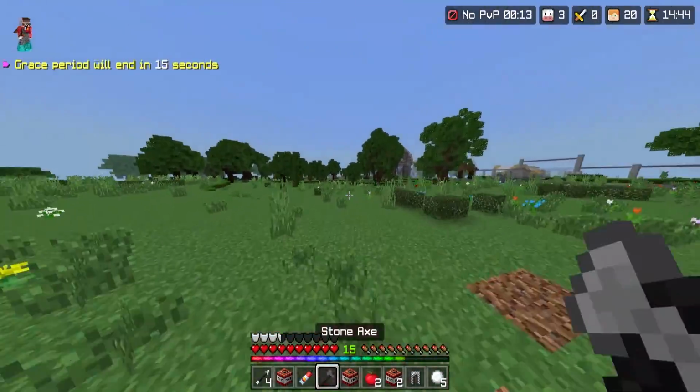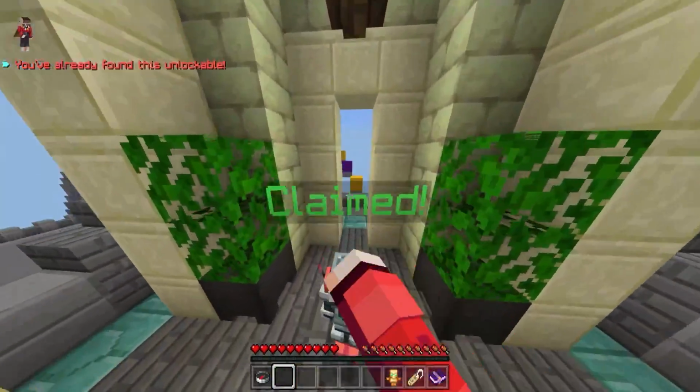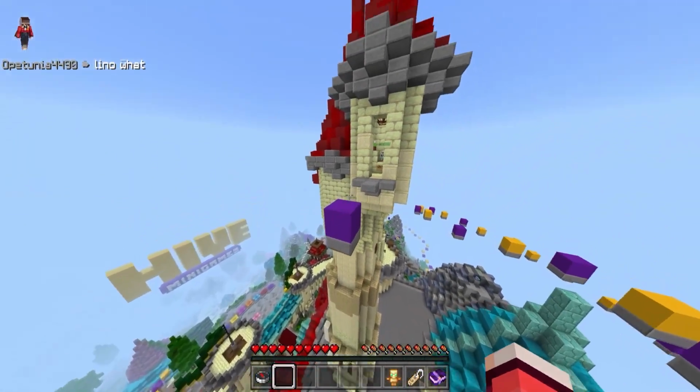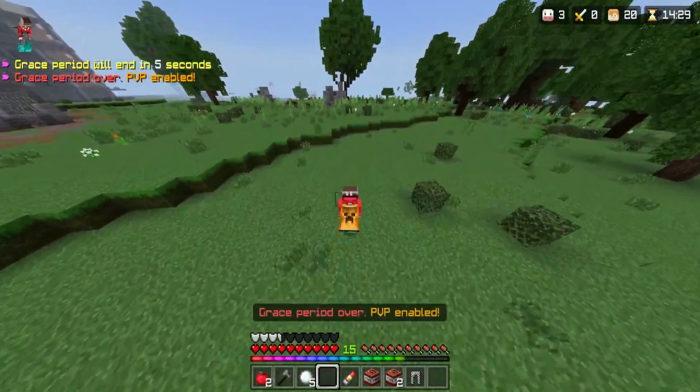First, let's go over the two Hub titles you can get. The first one is the Frog Hub title, which you can get from completing the first half of the lobby parkour, which is honestly pretty easy. And then the Kangaroo Hub title, which you get from completing the second half of the lobby parkour, which is a bit harder. The rest of the secrets in the lobby are just secret spots.